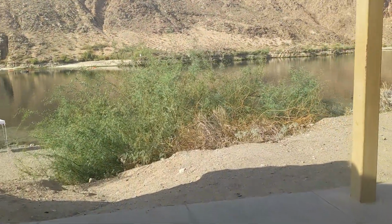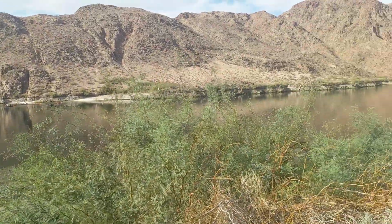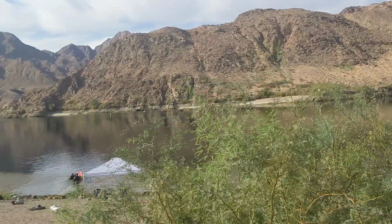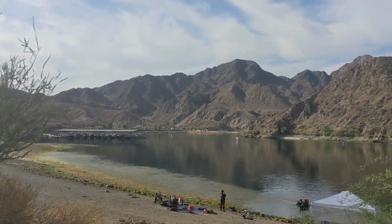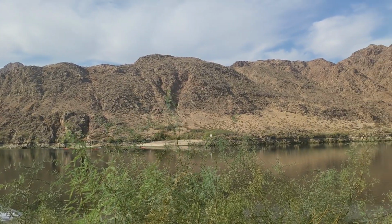Coming down to the beach area now. Water's beautiful down here. Here's a look upstream towards the dam and downstream past the marina. Hit the water. Let's go.